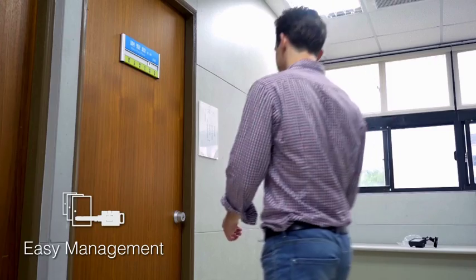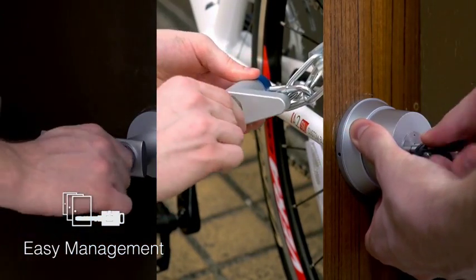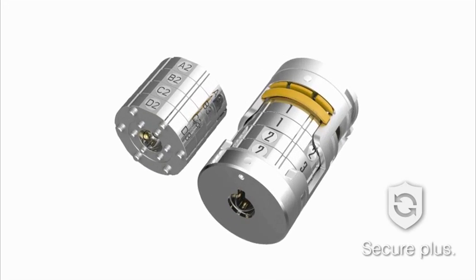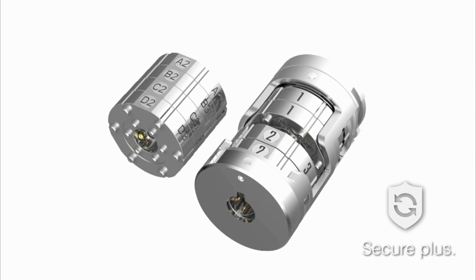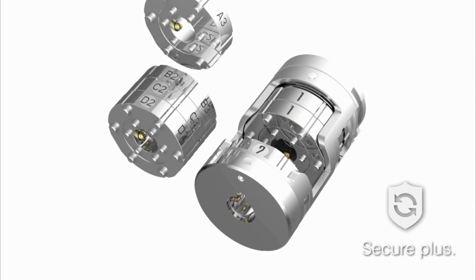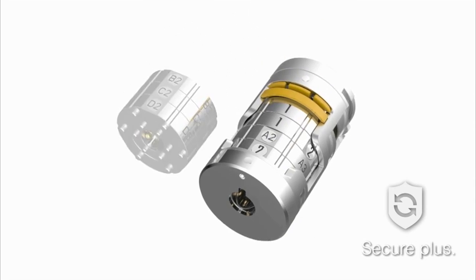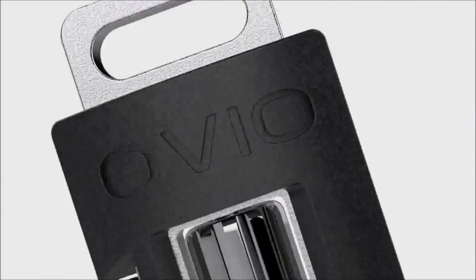For anyone renting or sharing their space, the hassle of changing locks is gone. If you want security beyond the standard four-digit combination, each order will include a custom cylinder that's unique to your pair lock. This digit wheel upgrade will make any passcode exponentially harder to guess.